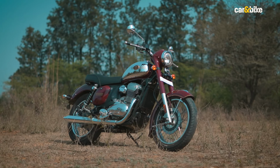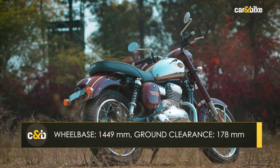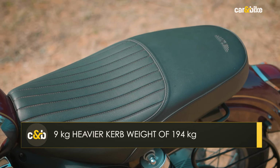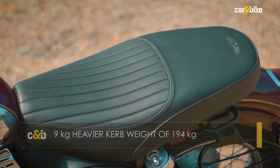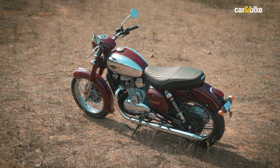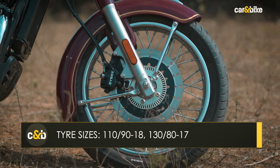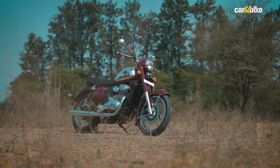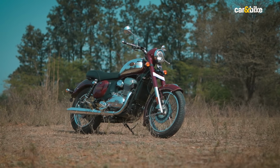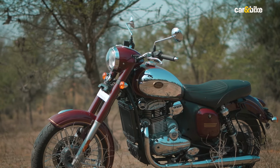Overall, the motorcycle has become larger with a longer wheelbase, taller front suspension, and more ground clearance. Saddle height has gone up as well, with a new seat with a new design and thicker padding, but it's still quite accessible at 790mm. The tires are thicker than before, even though the wheel sizes remain the same. Overall quality levels of the motorcycle certainly seem to be better than before in every aspect, be it the fit and finish, paint quality, and chrome.